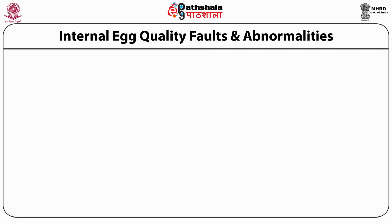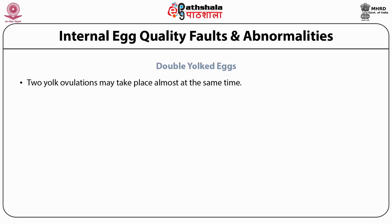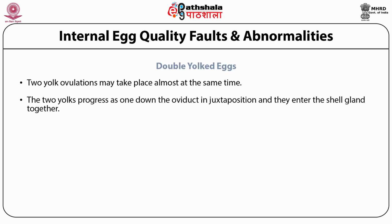Internal egg quality faults and abnormalities. Number one, double-yolked egg. In a young, highly productive laying hen, two yolk ovulations may take place almost at the same time. When this happens, the two yolks progress as one down the oviduct in juxtaposition and they enter the shell gland together.